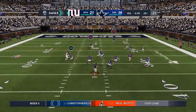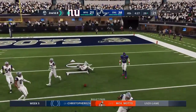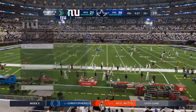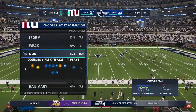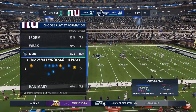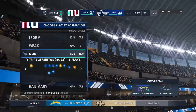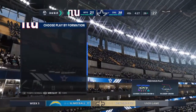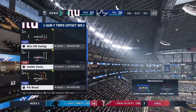Off play action, Jones. And this is incomplete. Well, the trials and tribulations of being a quarterback in this league, it's tough. It's got to be wearing on him out there. Well, he has been sacked a number of times. He had an interception, so I'm going to give him a skosh of credit for hanging in there and trying to make something happen, despite the amount of pressure he's been under this entire game.